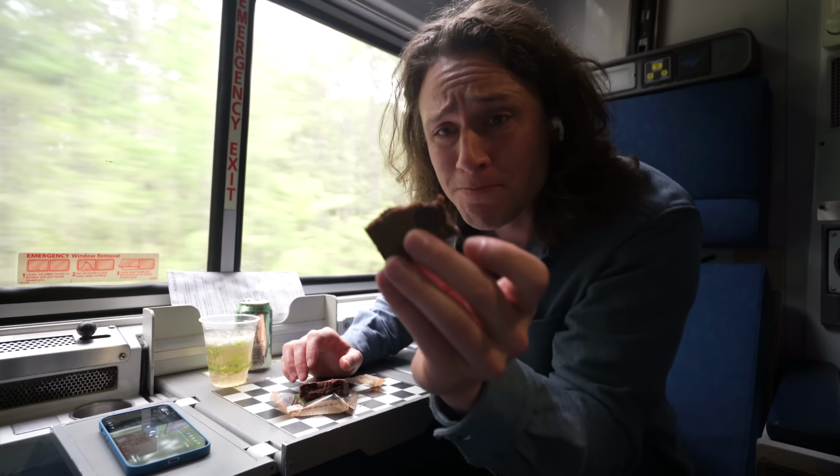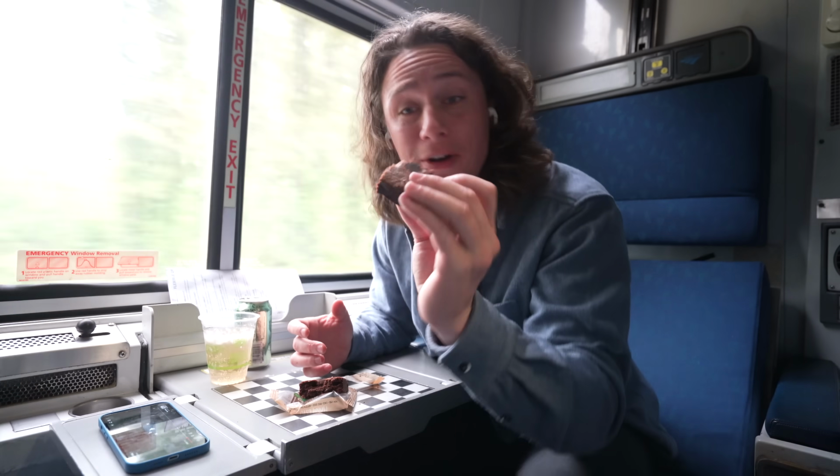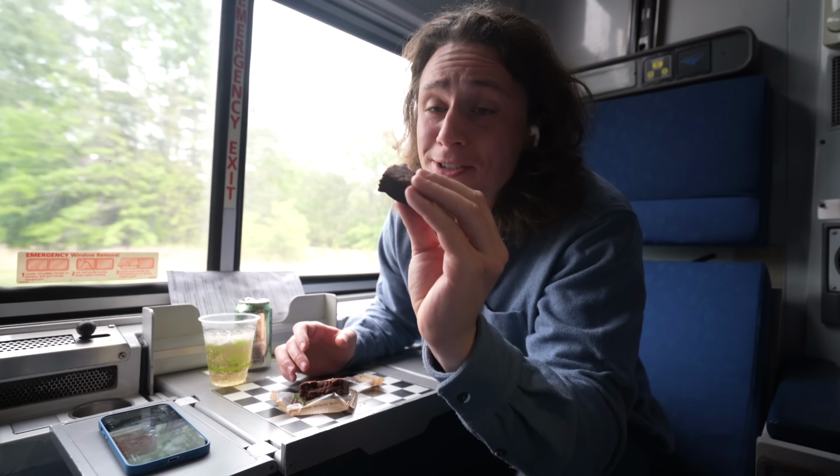As my dad would say, this is so good, there's no way it's good for you. Which I think is obvious because it's a brownie. What can I say? Downies like brownies.